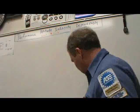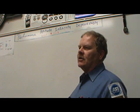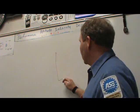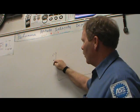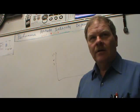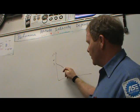If you went to that Oldsmobile out there and you're monitoring the engine coolant temperature sensor voltage, let's say you're plotting it on a graph like this. If this is your 5 volts, you're going to start out around 4 or 3, right here. When it gets to a certain voltage, you're going to see it going down as the engine warms up.